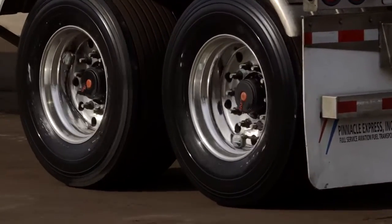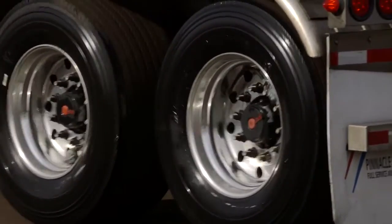We found the SAF product, and we started trying it on one of our small trailers back in 2011, I believe. And it was obvious within 6 months, with the positive camber on that wheel end with the SAF product, that our tread wear was even better. It wasn't wearing on the inside like it was with the other suspensions.